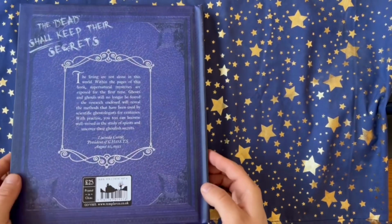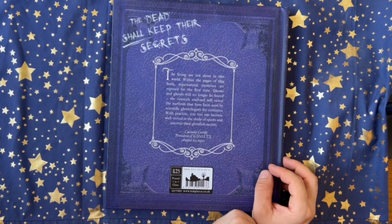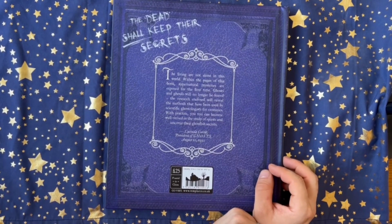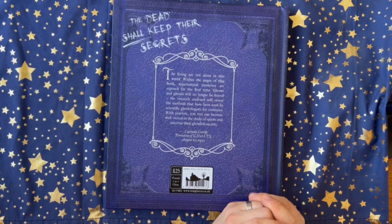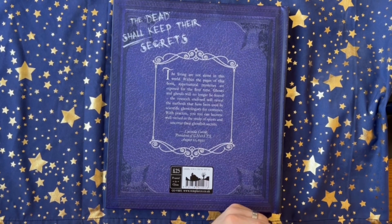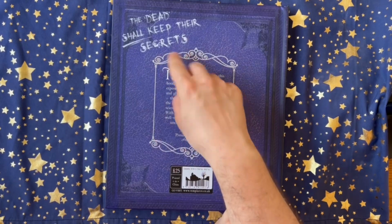And then here we are at the end, and it says, the living are not alone in this world. Within the pages of this book, supernatural mysteries are exposed for the first time. Ghosts and ghouls will no longer be feared. The research enclosed will reveal the methods that have been used by scientific ghostologists for centuries. With practice, you too can become well-versed in the study of spirits and uncover their ghoulish secrets. Lucinda Kirtle, President of Ghosts, August 10th, 1920-22. The dead shall keep their secrets.